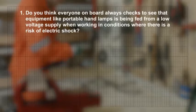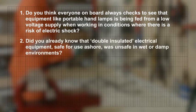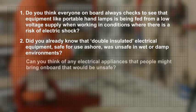Do you think everyone on board always checks to see that equipment like portable hand lamps is being fed from a low voltage supply when working in conditions where there is a risk of electric shock? Did you already know that double insulated electrical equipment, safe for use ashore, was unsafe in wet or damp environments? Can you think of any electrical appliances that people might bring on board that would be unsafe? Click the pause button and start your discussion.